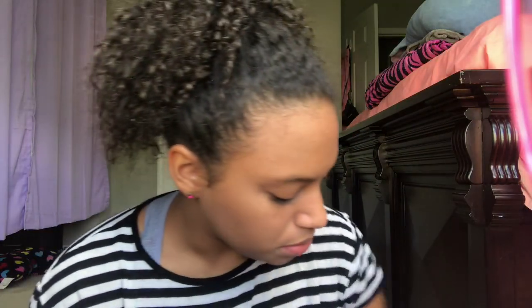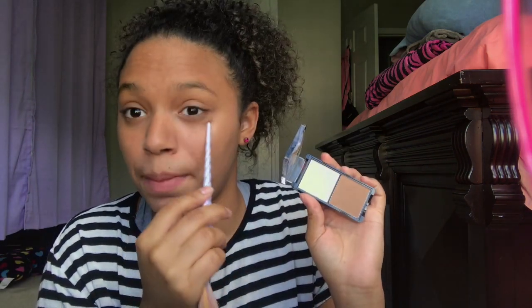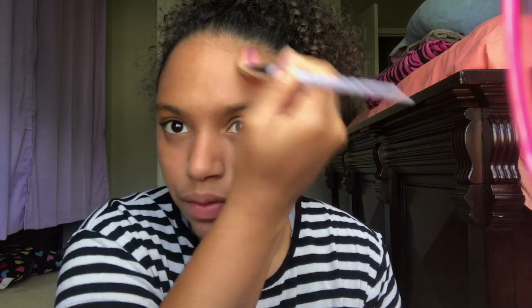I like to take the contouring palette and the lightest tap. Oh, I also like to use this white shade to set my under eyes, but I didn't do that today because I just wanted to show you guys. I take the lightest amount of contour, and I literally tap it. And I take the lightest and I go like this, and I go back and forth so an even amount goes on. And then the rest of it, I just put in the forehead area.